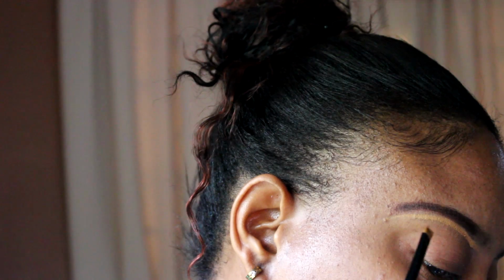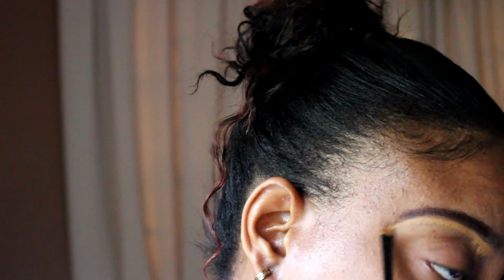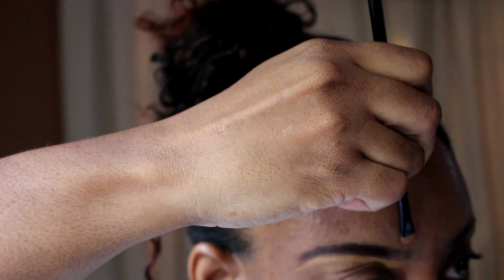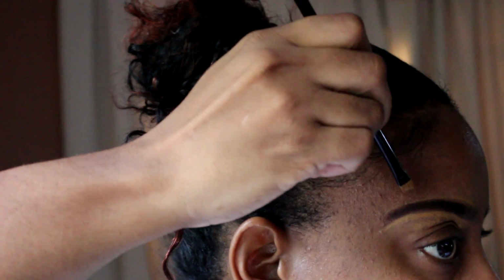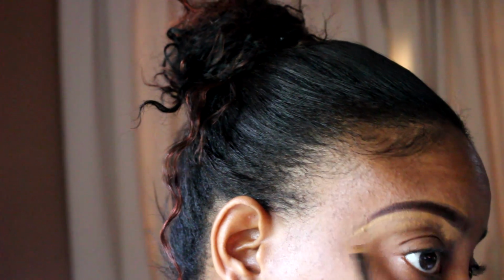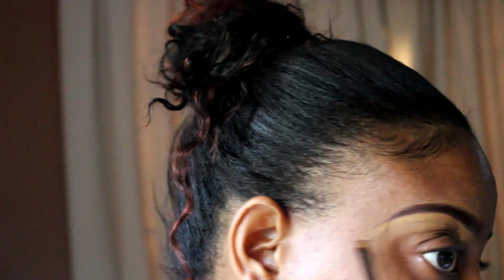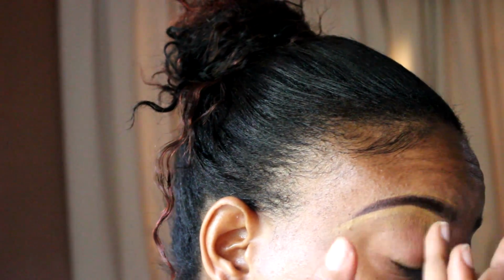So we just do that one more time. Do it a little brighter for the camera so you can see what I'm doing there. And then we're going to go on top, and we're going to basically do the same thing, but when you get to the end of the brow this time, you're going to try to make the tail part of your brow a little bit thinner. I like the tail part of my brow to be thin, so that's what I do. It's quite simple. This is taking me less than 5 minutes. It's so easy, so quick, and it looks so natural.